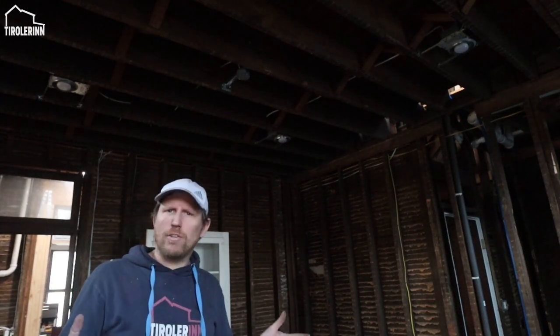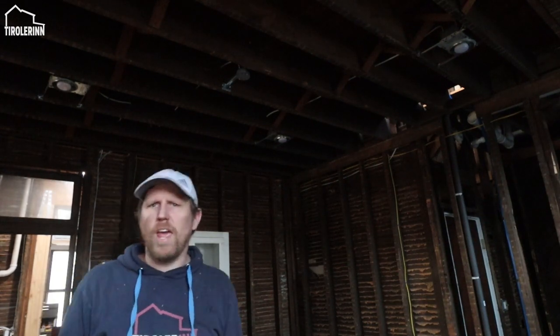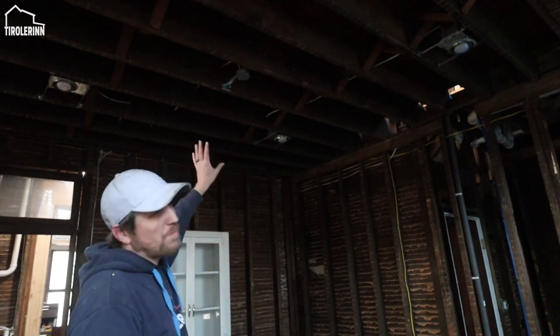Lights that go in the first floor are the decorative lights. I put the hangers up. I'm using heavy-duty hangers just in case we want to put heavier chandeliers or even a ceiling fan at one point. So just being ready for it.